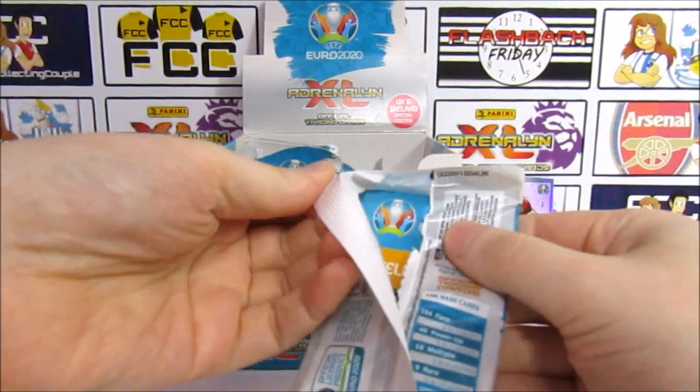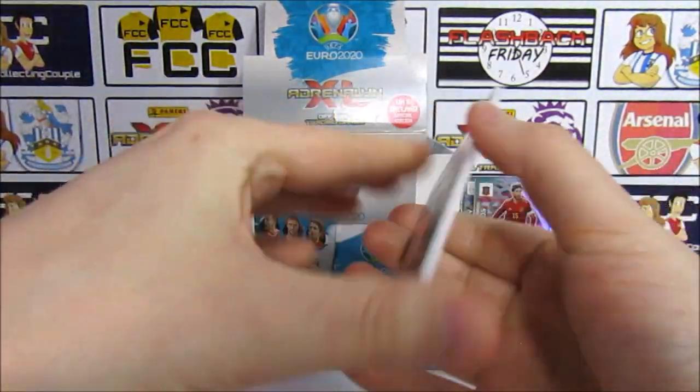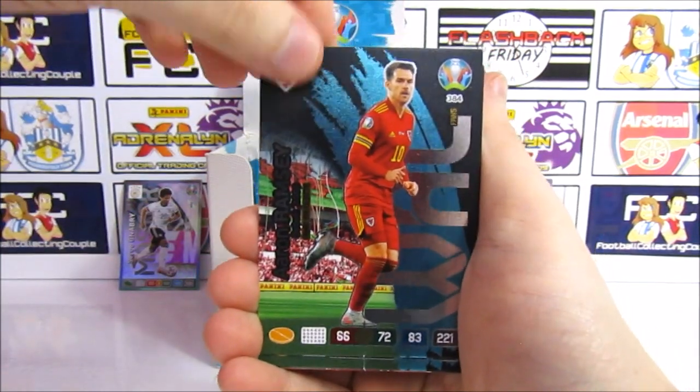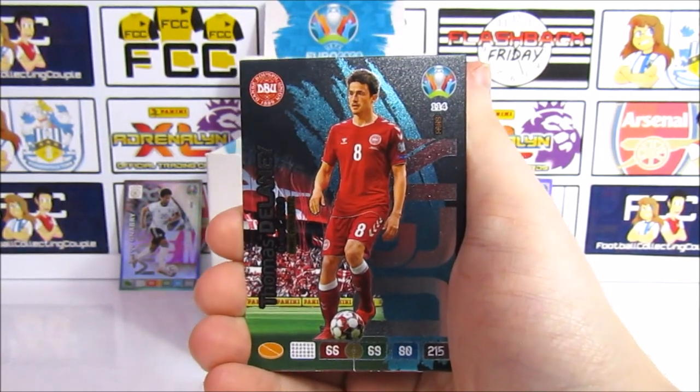about the packs. Or is it saying something about us? I'm not saying that. I'm saying the packs. Blame the packs. Always blame the packs. We've got a Ramsey fan's favourite. He was our fan's favourite. He's a Wales fan's favourite. Is he a Juventus fan's favourite? Is he going to be staying at Juventus?